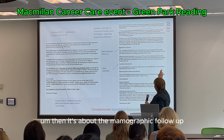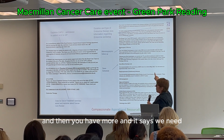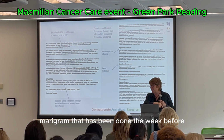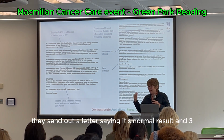Then it's about the mammographic follow-up, and it will say you're due the next one, and then you have more. And it says we get a letter out, so the cancer support worker on a Tuesday reviews every mammogram that has been done the week before. M1s and M2s, automatic, they send out a letter saying it's a normal result.